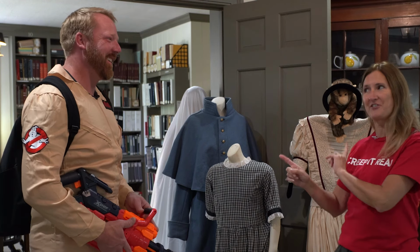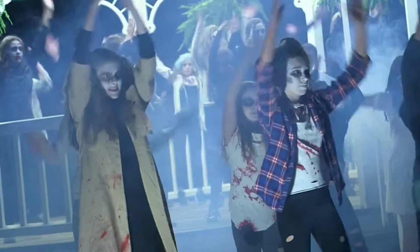Will they be a kind of ghost dance? They will be ghosts, yes. Is it Monster Mash? It is not Monster Mash. Right. It is different this year. We've done Thriller in the past, but it'll be a little different this year. Right. Certainly anyone is invited to come to Ghost Walk.